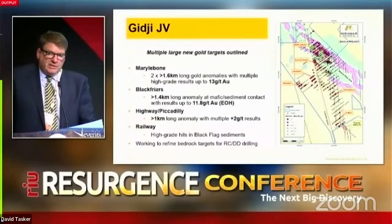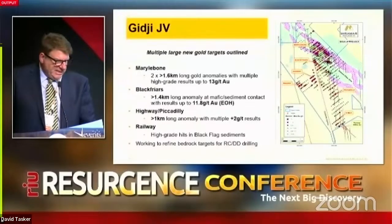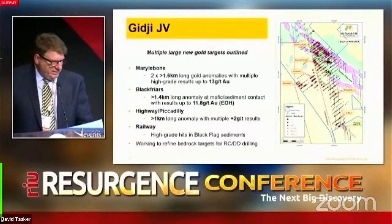To date, this has really all been just air core drilling. So now we're trying to work out the best way to drill this deeper, given that we've got so many targets there and such a big footprint. Down at the south there, right on our tenement boundary, you'll see a deposit called Runway, which is owned by Northern Star. And we'll talk about that a bit more in a minute.